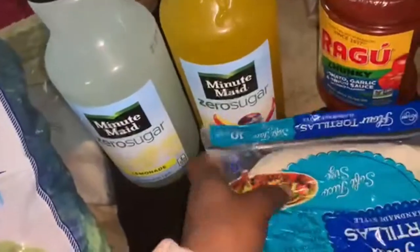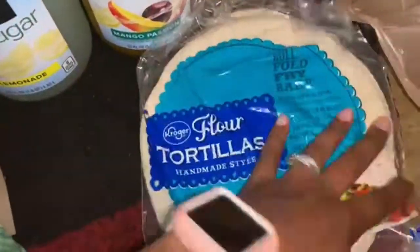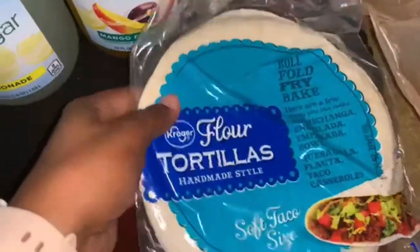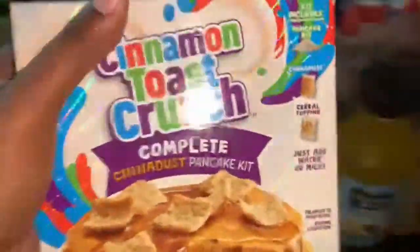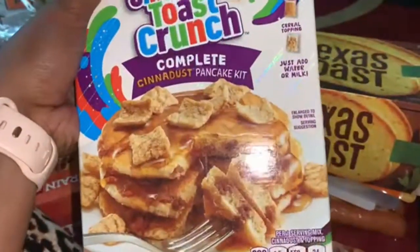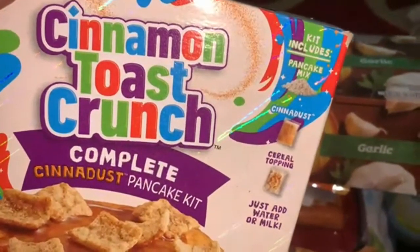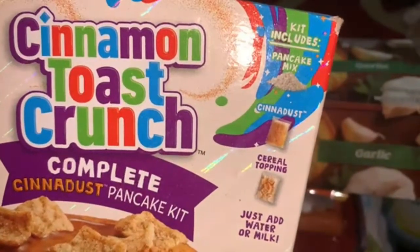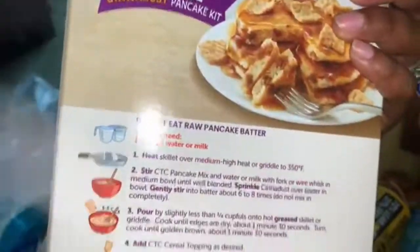And then I got some tortillas. So I got the flour tortillas for our tacos. And this is, I think, 10 in here. And we normally have a few left over. So that'll be good. Alright, so I did go ahead and pick up the Cinnamon Toast Crunch Complete Cinnabon Pancake Mix. Looks like you just have to add milk or water. It includes the pancake mix, the Cinnabon, and the cereal topping. So this should be great.